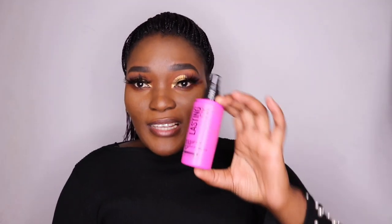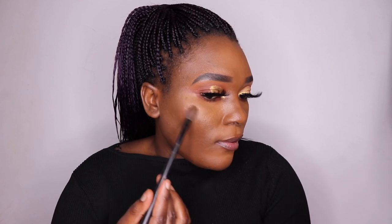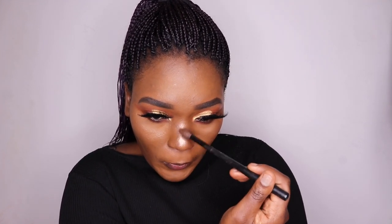Next, I'm going to use my Maybelline Lasting Fix Setting Spray and just spray, and then highlight. I'm going to use my Inglot highlighter as usual, my glow dust, and just highlight that. Oh, my favorite. I love this highlighter. But yeah, we are just going to highlight there. On the nose, I'm trying to use the tip of the brush as much as possible.